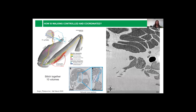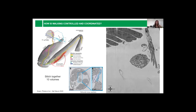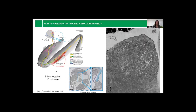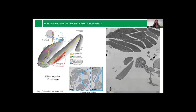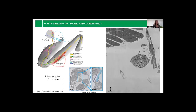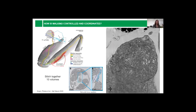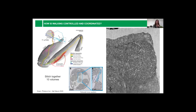And then in some cases, you can use only the X-ray microscopy to obtain sufficient information to address scientific questions. In this case, Jasper was trying to learn more about how walking is controlled in the fruit fly. For this, we imaged almost the entire leg of the fly and a part of the ventral nerve cord, which is their spinal cord. And it was possible to trace motor neurons from the ventral nerve cord all the way into the muscle. So you can also see not just the neuronal tissue, but also muscles and all kinds of other organs which help in coordinating walking.